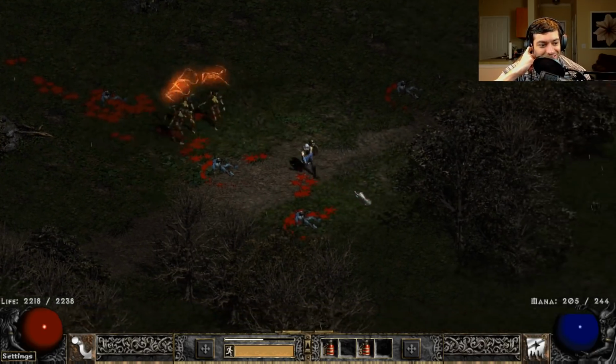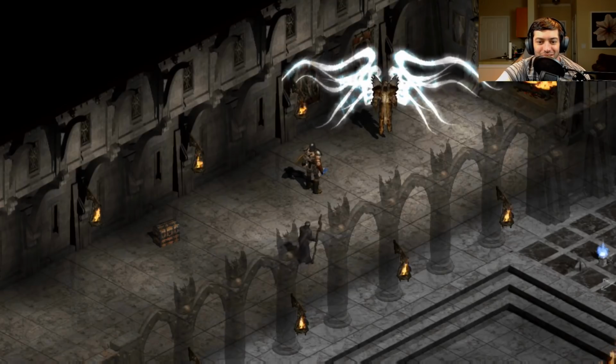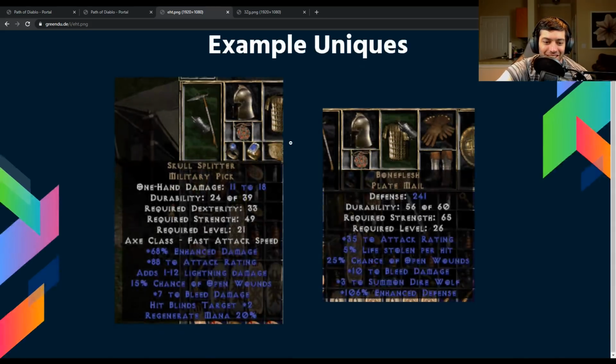Now, this is for the new skill, but what I also want to do is implement this on items. Let me show you. Okay, so here we go. For example, we have these two uniques in the game that are 15% chance of open wounds and 25% chance of open wounds. And then I've added bleed damage for each of them.